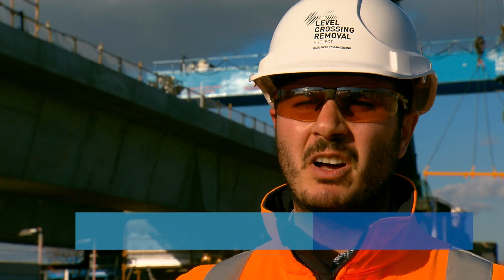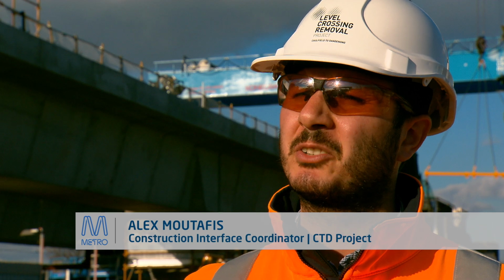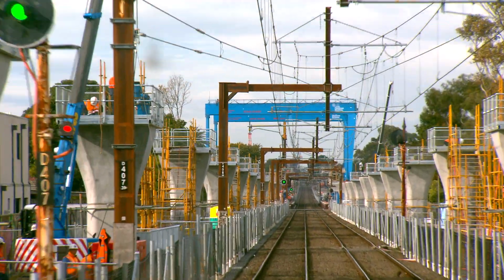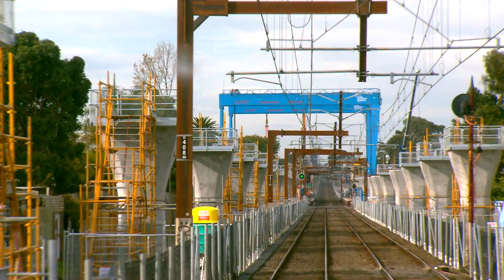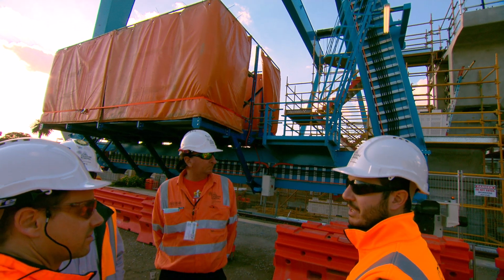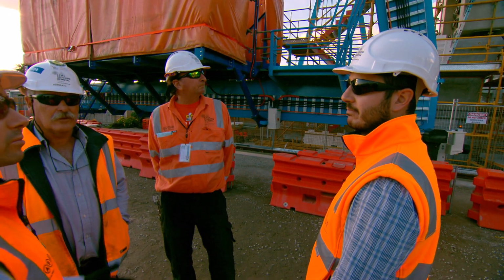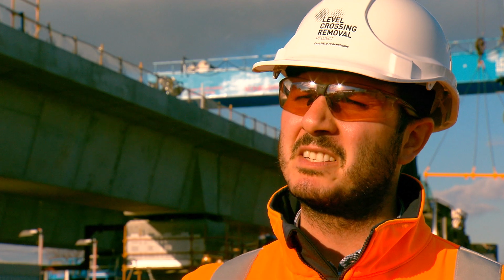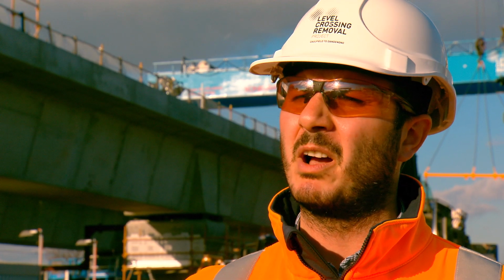Some of the other key risk items would be the plant and train interaction through those tight corridors and how that's managed from a day-to-day perspective. The way we generally look at that is that we delve into the desktop assessment, having a look at the general access packs, construction methodologies, safe work method statements, everything essentially that forms part of that work pack.